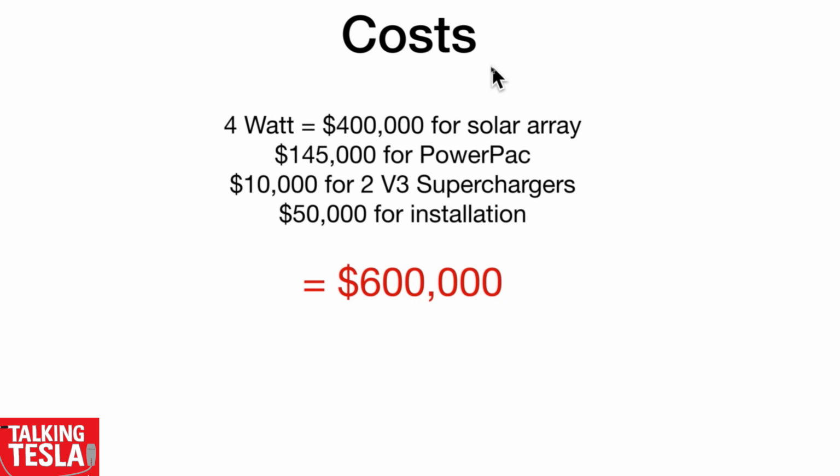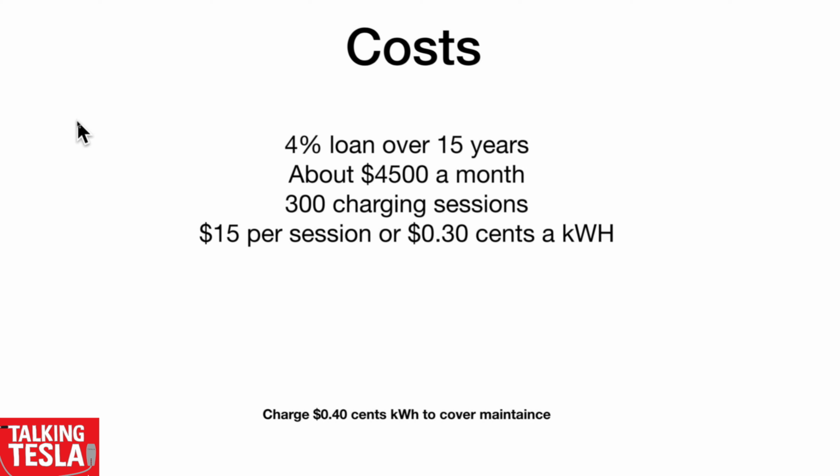In terms of costs, this is where it could be all over the place. But let's say $4 a watt, so $400,000 for the solar array, $145,000 for the Powerpack. I have no idea how much a V3 Supercharger nozzle is going to cost, but I'll go to Buffalo, New York, and I'll see if they'll give me two of them for $10,000. And installation, $50,000. This might be way off. This might be $100,000, $150,000. I don't know. But for the sake of things, let's say that's $600,000.